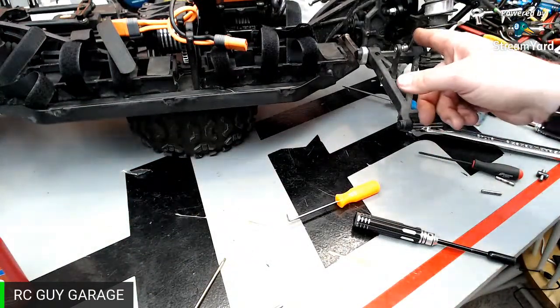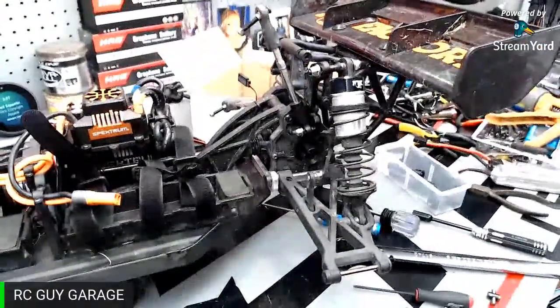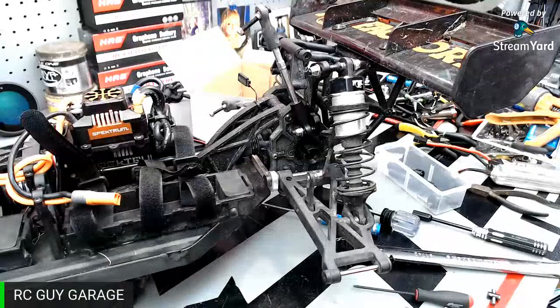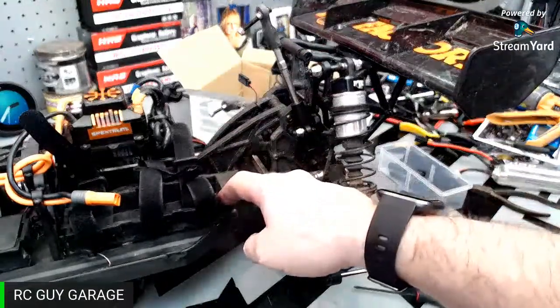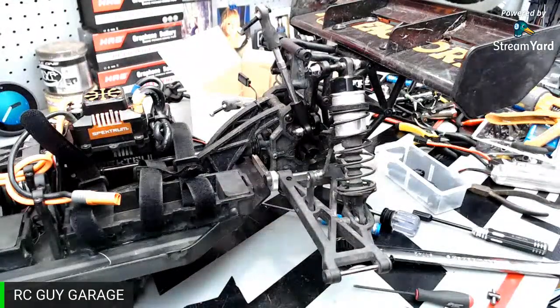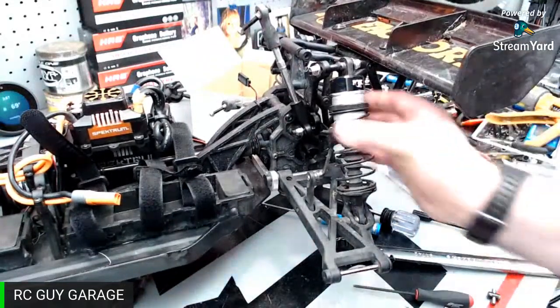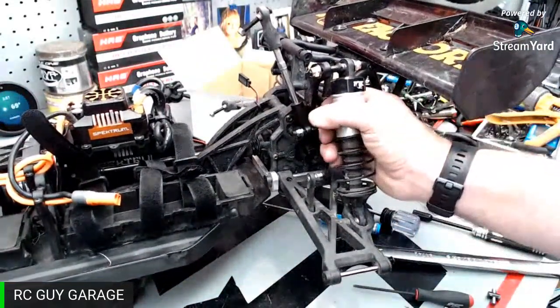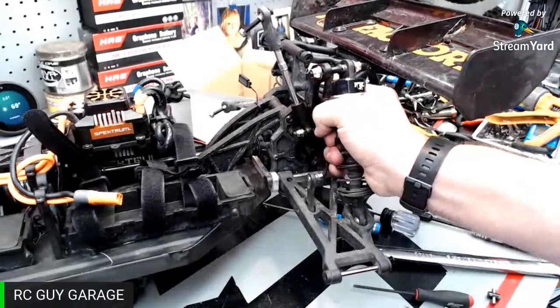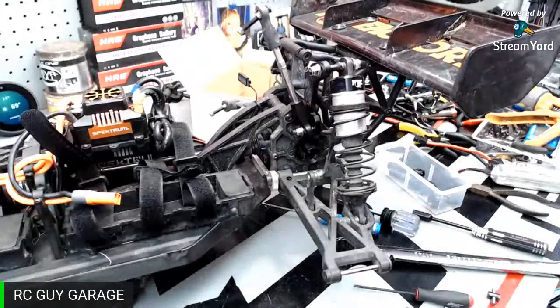We're going to get the backside squared away now. Might as well. We're still on here. You're not ripping it if you're not. Oh, what is this truck? This is the DBXL-E 2.0. It's a beast scale. Here's the shock. The shock is massive, you know? This thing's awesome. I love this thing.